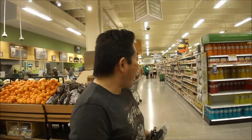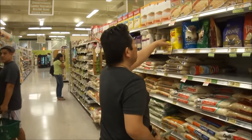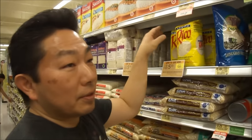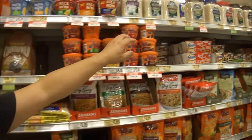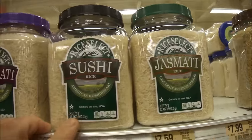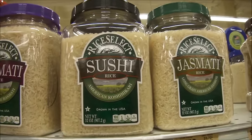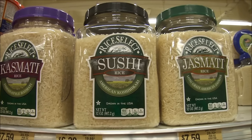We got to check out the rice too. Let's go in. So first I'm going to go to the sushi rice. Sushi rice right here. And how many ounces is this? 32 ounces, which means 2 pounds, right? Right. 2 pounds is $6.29. This is a nice one too.